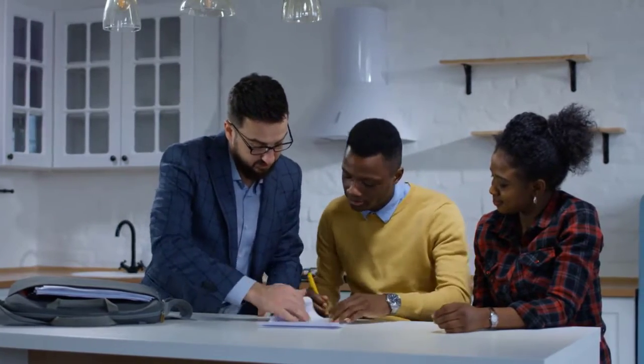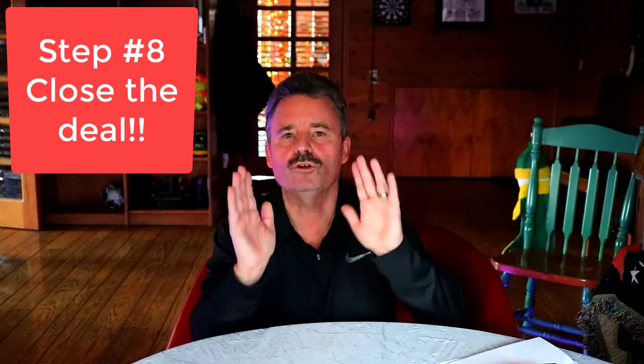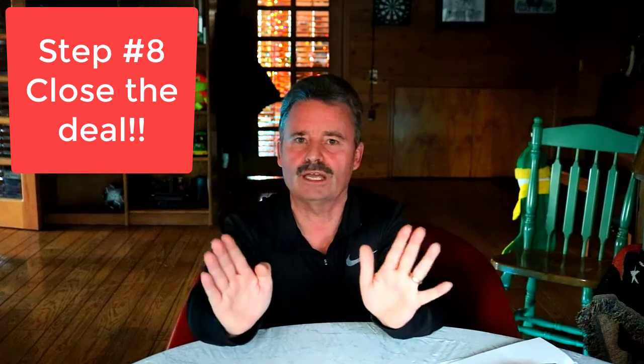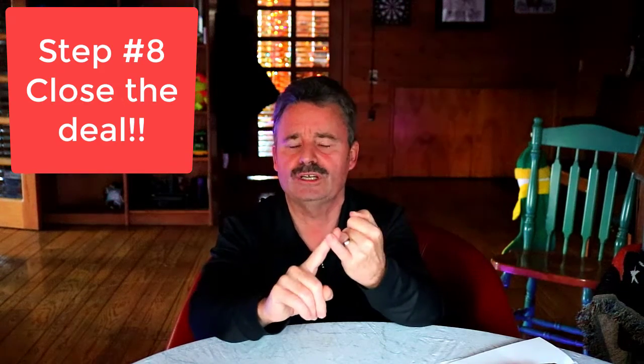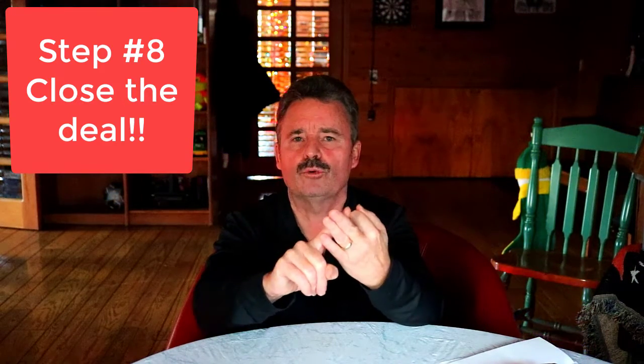Okay, number 8, close the deal. When you close the deal, you're going to end up getting a warranty deed. You don't want to get a quitclaim deed. If the seller says, all I'm going to do is give you a quitclaim deed, no, because you're not getting anything that guarantees anything. So no quitclaim deeds. At the very least you want a special warranty deed, but get a regular warranty deed like a grant deed, that'd be fine too, or just a regular warranty deed.